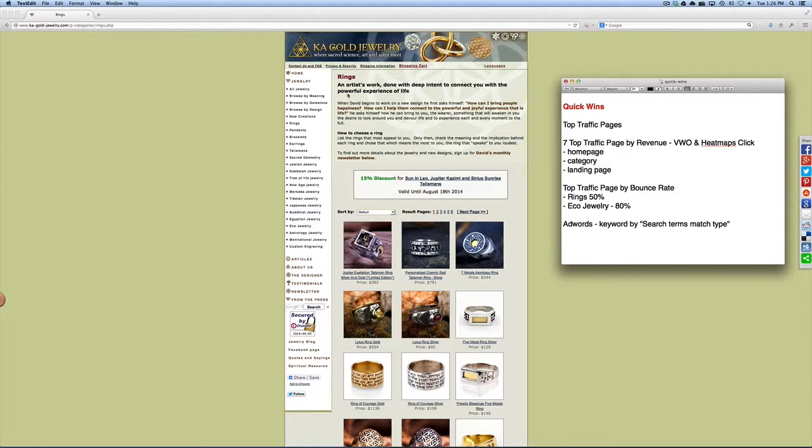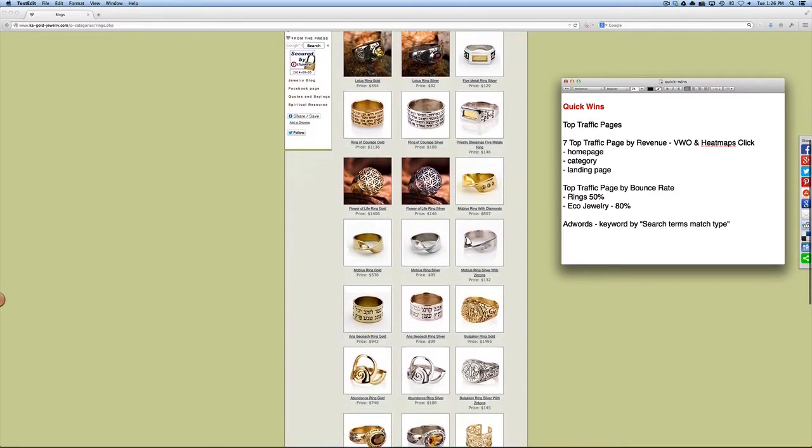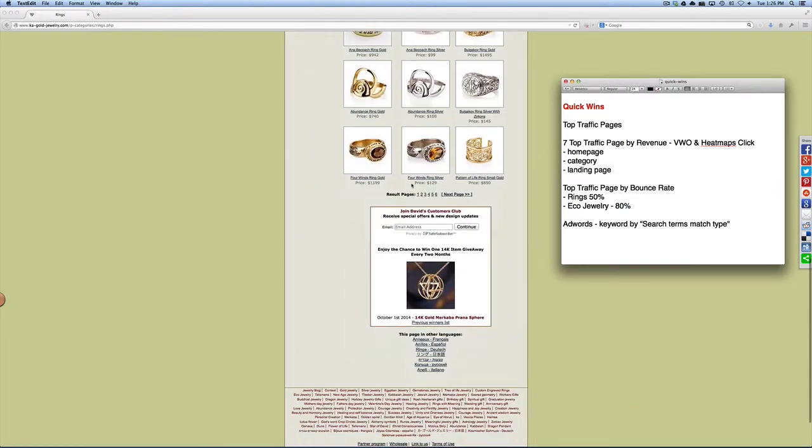You can also use heat maps to tell you exactly where people are clicking on the left side or the top navigation. This certainly needs to be a button. This is actually your most important link on the whole page, so this needs to actually be a button. We also use heat maps to see how far people are scrolling down the page. If people are using this pagination, maybe you want to put the pagination a little bit bigger. But if it's down here and people are clicking on this, you want to know which one they're actually clicking on.